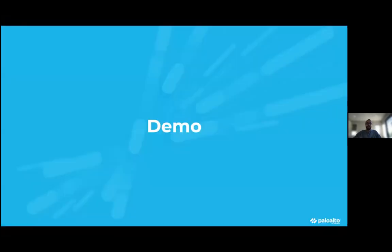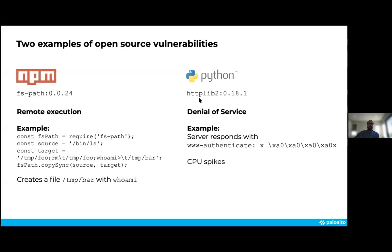Let's switch over to this. And so why do we care about this? Again, Ashley alluded to this with the fear exercise with Apache Struts. This is a real thing. People are taking advantage of open source components and they're injecting. In this case, I have two examples of that. So we have a remote code execution.